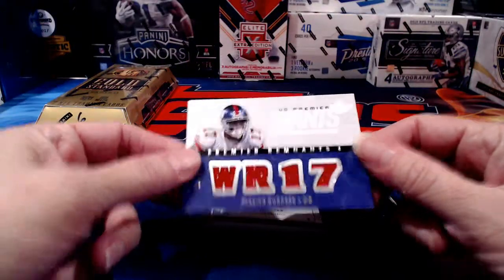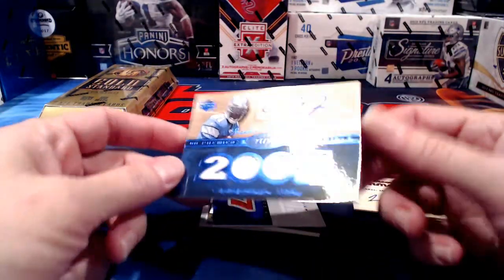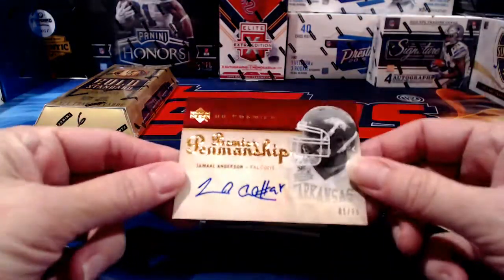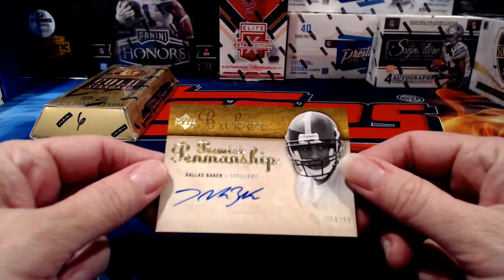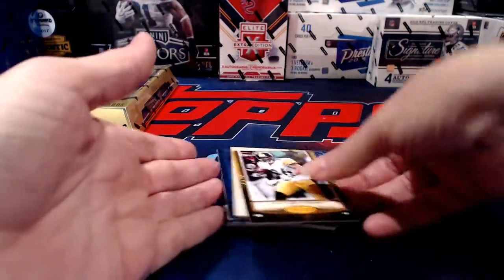Plaxico Burress with the Giants. Our nice little Calvin Johnson for the Lions. Jamal Anderson for the Falcons. Dallas Baker for the Steelers. And then our base card was Hines Ward for the Steelers.